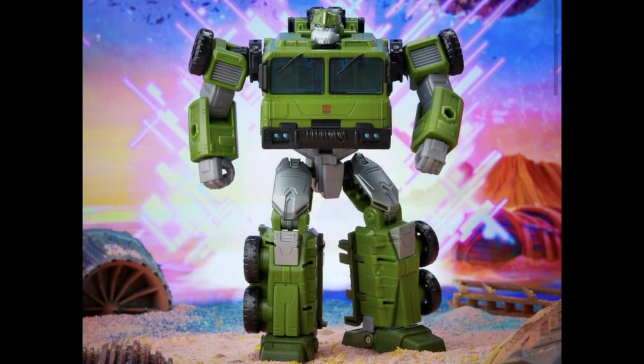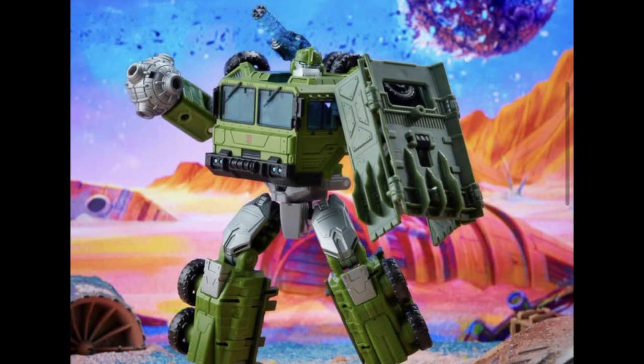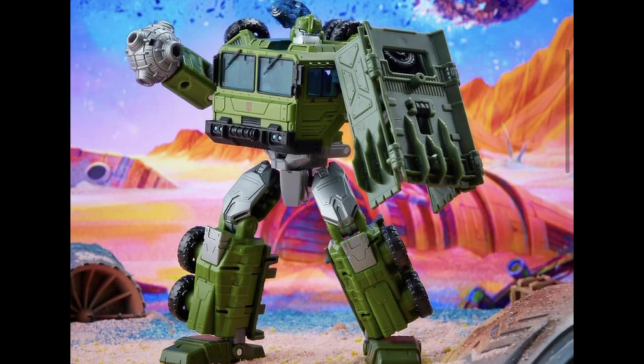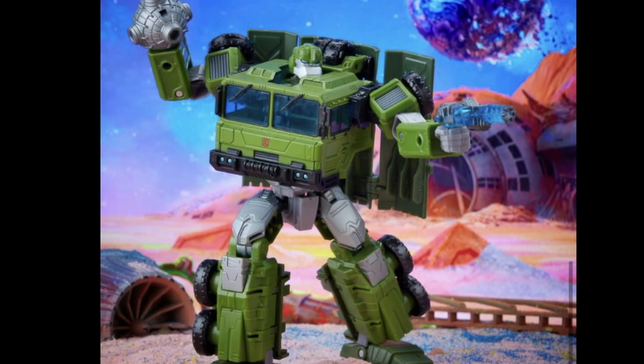Let me know your thoughts on this one down in the comments, because when I was thinking Bulkhead, this was not what I had in mind, but maybe it will grow on me. Like I say, once I get it in hand, maybe this dude will grow on me. I hope so, because I love Bulkhead as a character. He's just got a bit of a squared off chest.